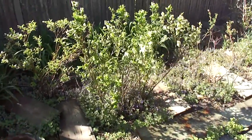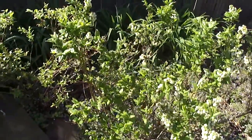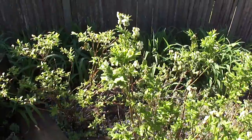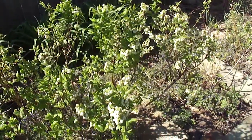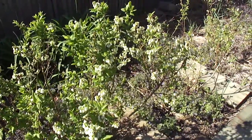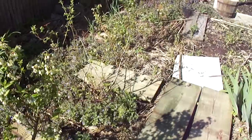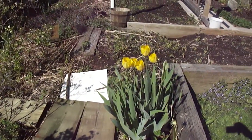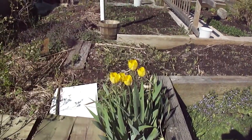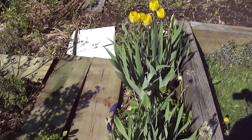Taking a little tour through the garden here. The blueberries are all in bloom. Some are gone past already, but this one's in full bloom right now. Looks like it's going to be loaded with nice berries when I get my cover on. Some of my berry plants haven't been doing too good, but they do all right. Tulips and the irises are starting to come out.